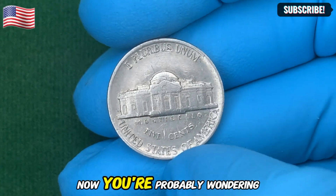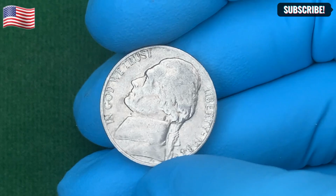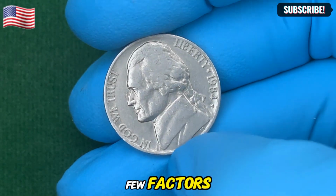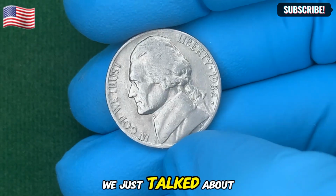So now, you're probably wondering just how much your 1984 Jefferson nickel could be worth. Well, that depends on a few factors, like the condition of the coin and whether or not it has any of the errors we just talked about.